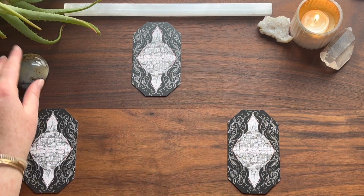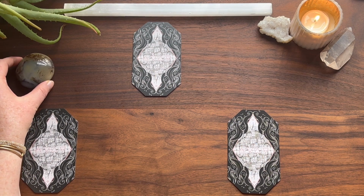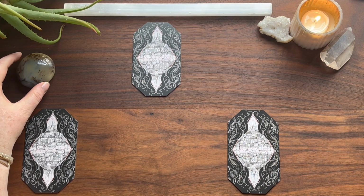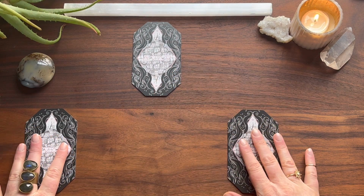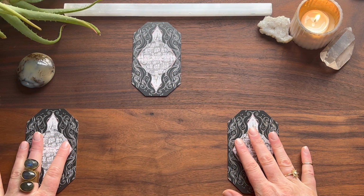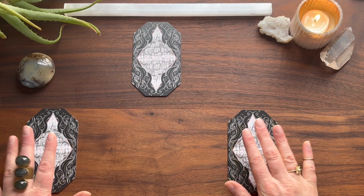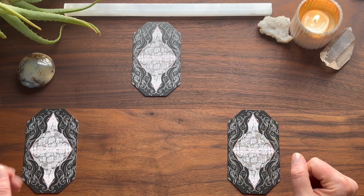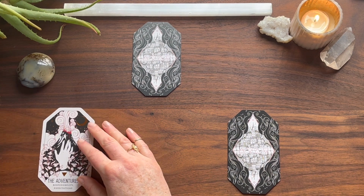So you guys picked the beautiful dendritic jasper. And immediately, the minute I set your stone down, I just felt an anchoring. And then your cards, these first initial cards that I drew, everything felt very calm and sure. So the overwhelming sense was very anchored energy. So let's get into some of these cards to see what else these might reveal about something going on.